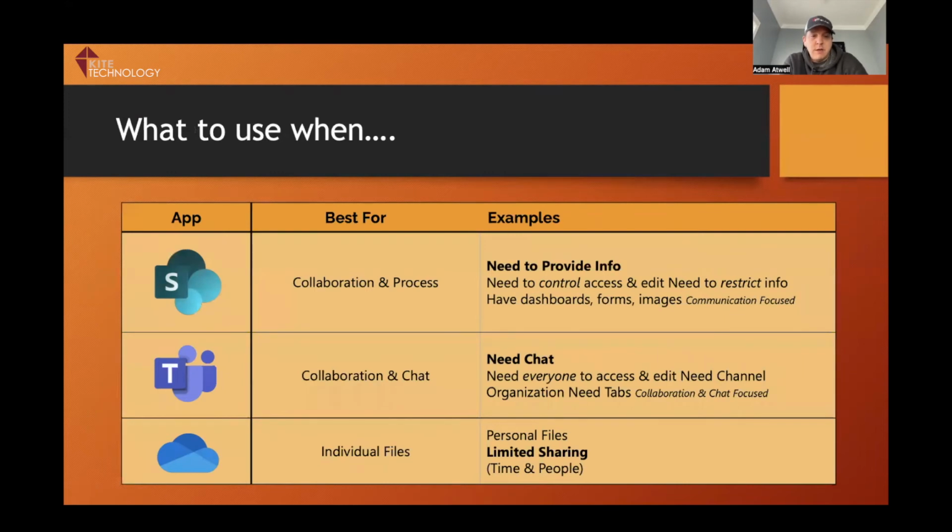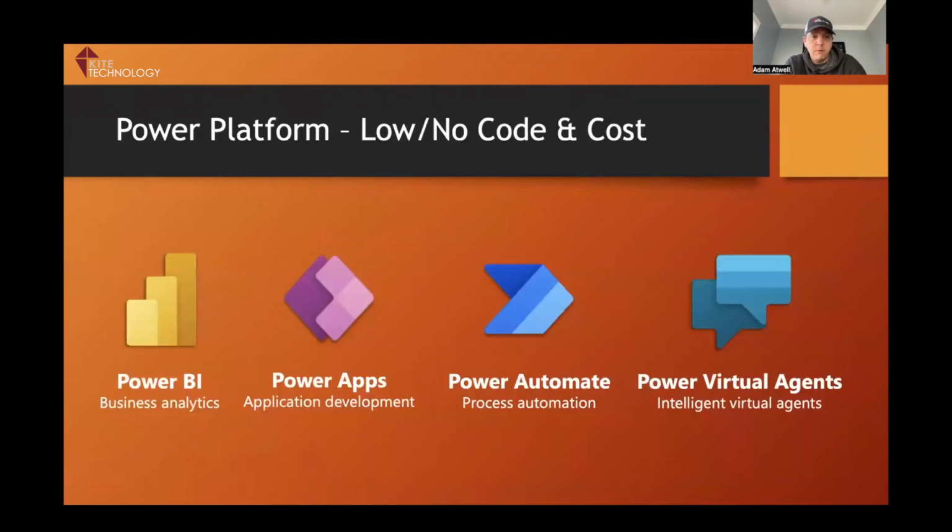Then there's, of course, Teams. It's collaboration and chat focused. You need to chat, everyone needs access, and you need to edit channels based on organizational needs. You can customize the tabs, and it's collaboration and chat focused. And then there's OneDrive, and OneDrive is really about individual files, limited sharing around specific instances of time with specific people.